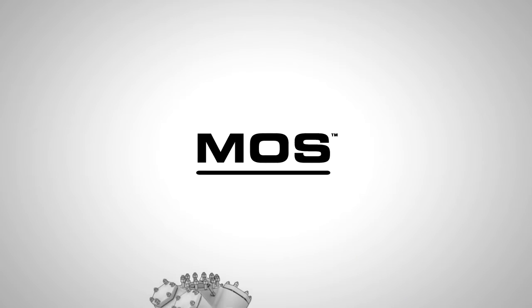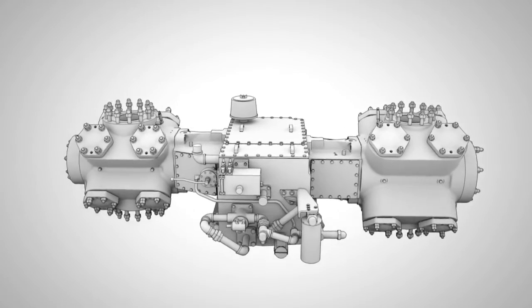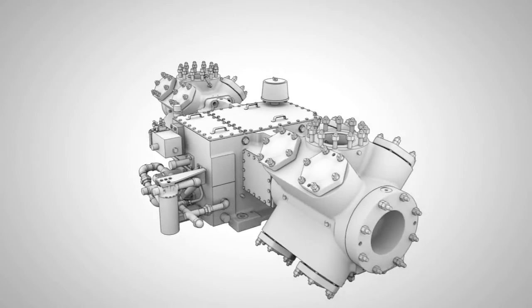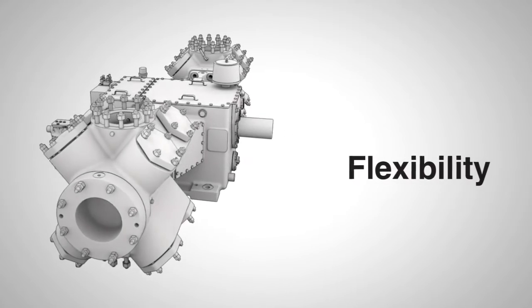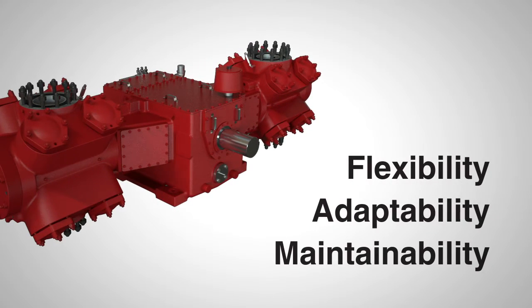Introducing the Dresser-Rand MOS. Born of the proven Dresser-Rand compressor lineage and built for the most demanding applications, the MOS offers greater flexibility, adaptability, and maintainability than ever before.